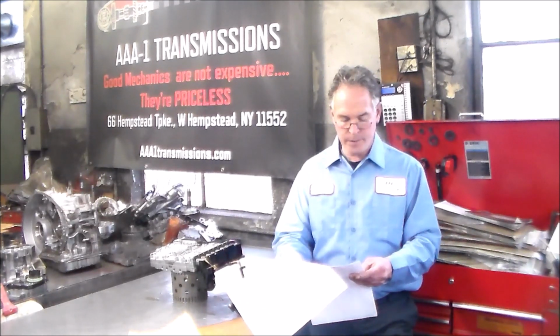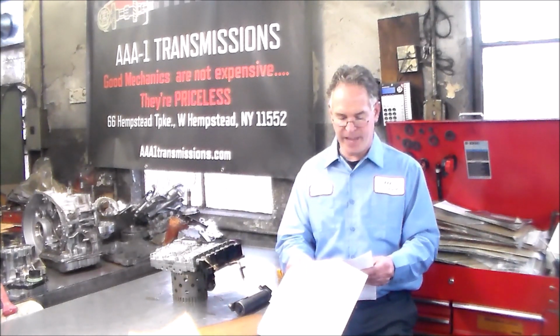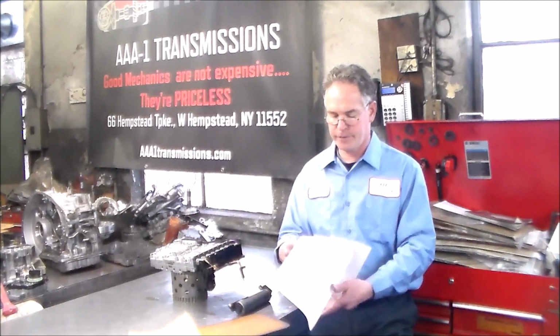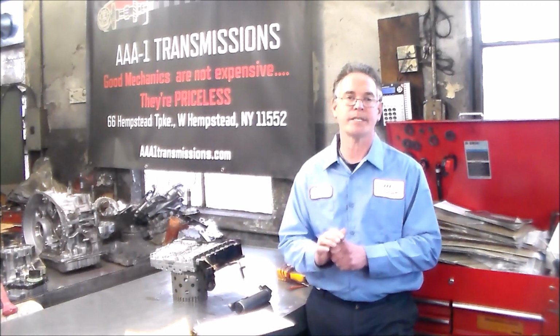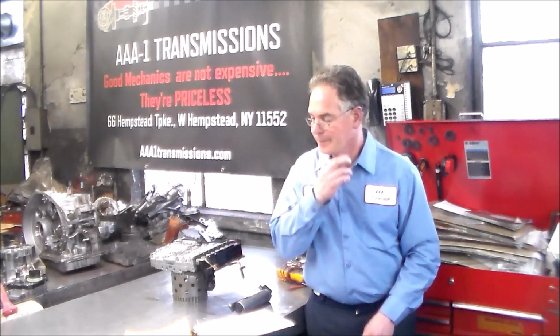So the code I got was 420012, and that is pressure control valve D, circuit short to positive, and it's permanent. So the code's not clearing. We tried it ourselves, and I know that the shop that it came from, I believe he has either BMW software or he uses the AutoLogic, which is top of the line stuff.